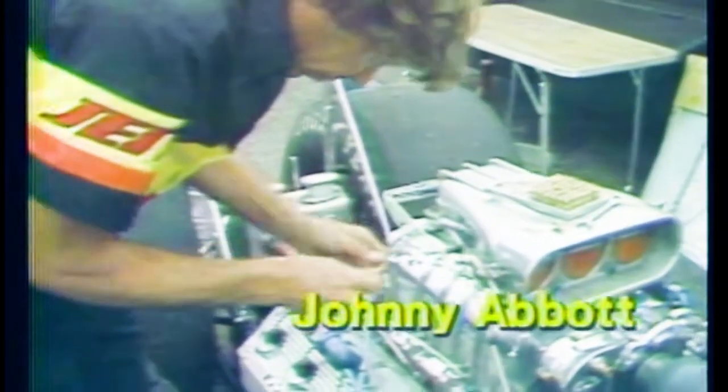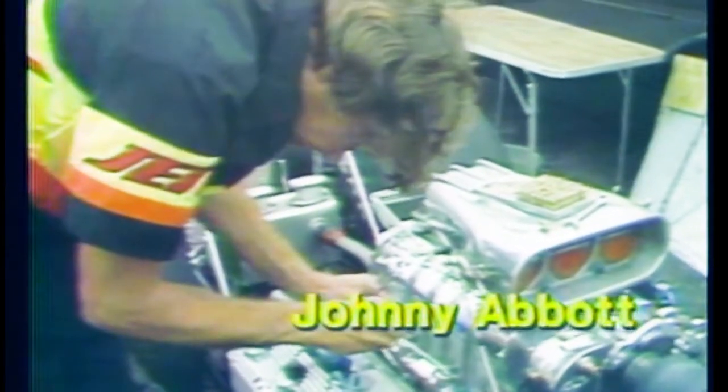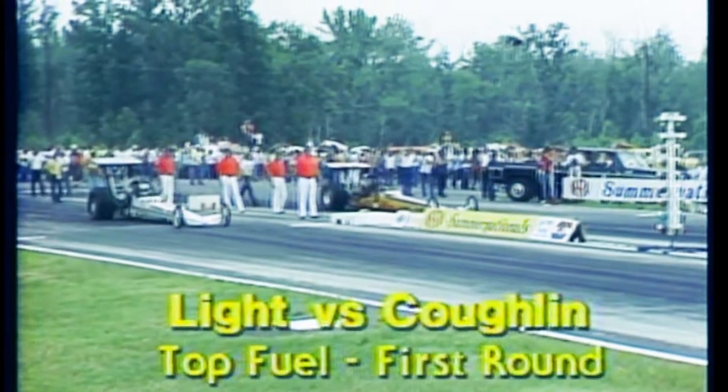An up-and-coming racer from Columbus, Ohio, Jake Coughlin. Johnny Abbott out of Denver, Colorado. The man that's won 3 of 4 major championship events in 1978, Kelly Brown from Calabasas, California. And here is the first race of the first round. Graham Light from Edmonton, Alberta, Canada, in the near lane. From Columbus, Ohio, Jake Coughlin.